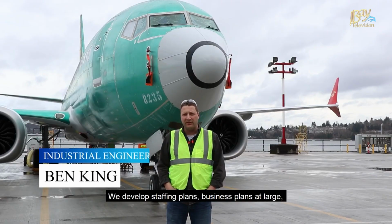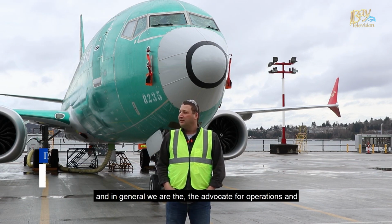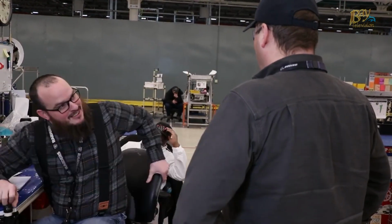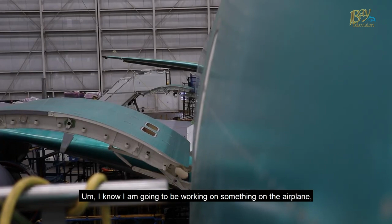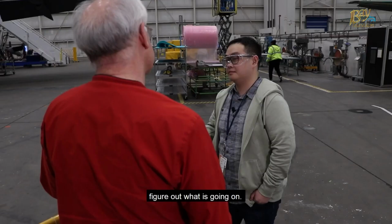We develop staffing plans, business plans writ large. We do a lot of process improvement, and in general, we're the advocate for operations and manufacturing in an engineering context. So it's really exciting every week here because we don't know what we're going to be doing. I know I'll be working on something on the airplane. I don't know what the issue would be, and it'll be exciting to try to learn and figure out what's going on.